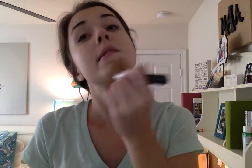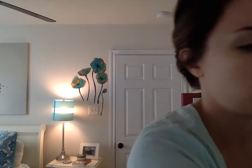And I'm just using a little powder from Mary Kay to kind of blend it. And I'll put a little translucent over just to polish it off. All right.